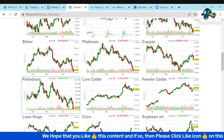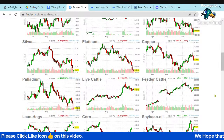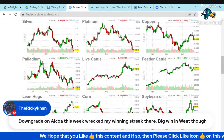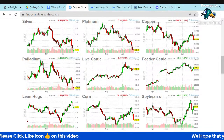We're watching this dip in palladium. You can see it had a bounce. We took a long position in the ETF on palladium, PALL. We'll talk about that in more detail tomorrow. Ricky Kahn's mentioning that he had a downgrade in Alcoa, so it's aluminum. So again, all the industrial metals, all the metals, took a significant decline this week.